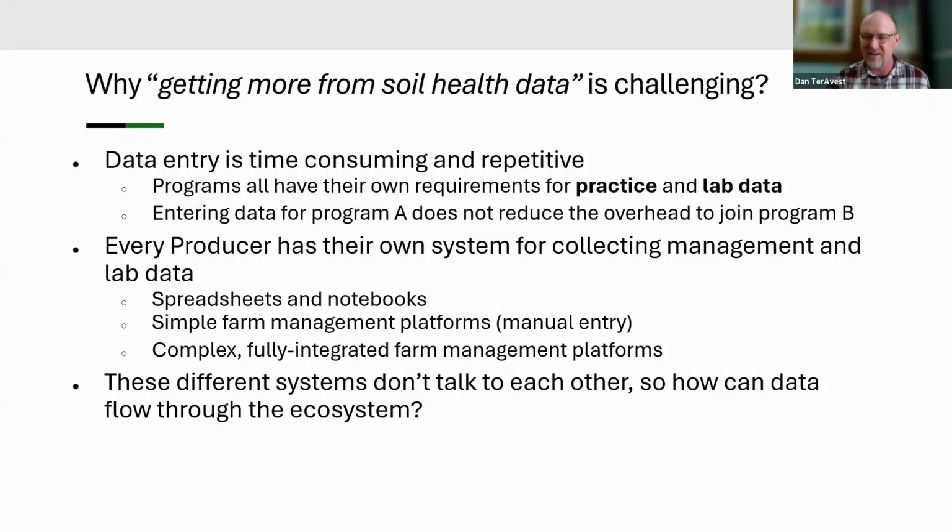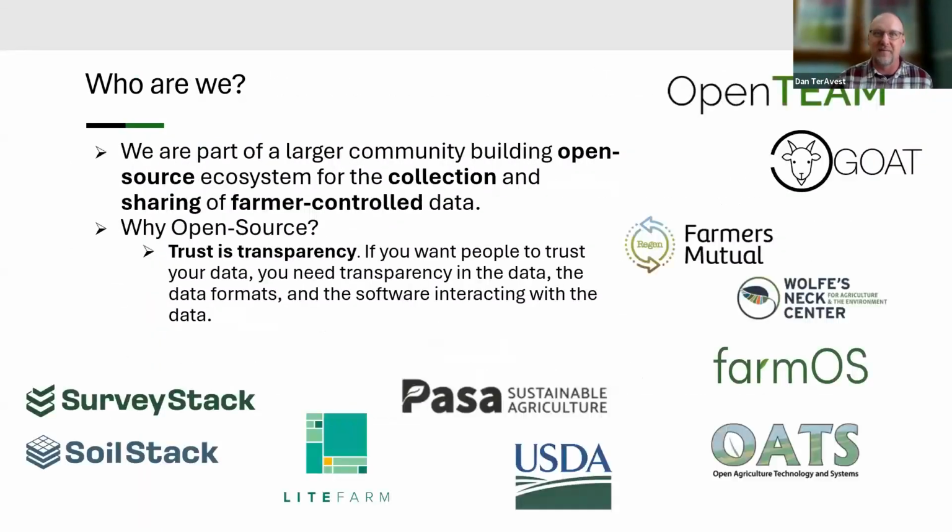So that's the state of play in most cases today. Having said that, our side of the company I co-founded is part of a larger community that is really seeking to build an open source ecosystem for the collection and sharing of farmer controlled data. I threw a bunch of logos of different people on here. There's Open Team, which is the open technology environmental ecosystem for agricultural management.